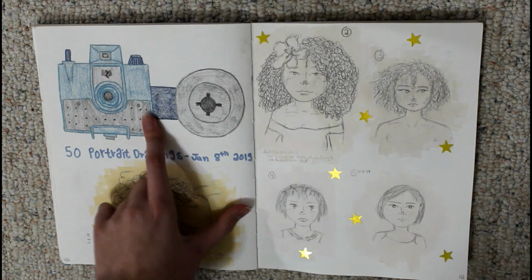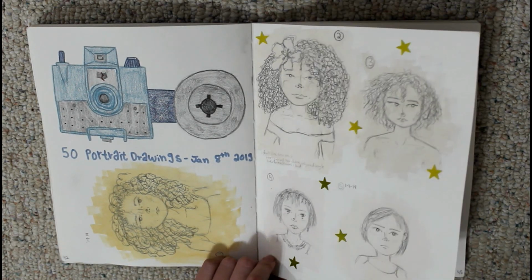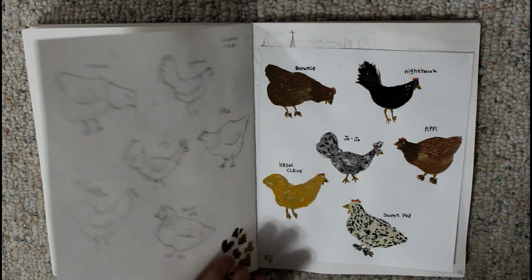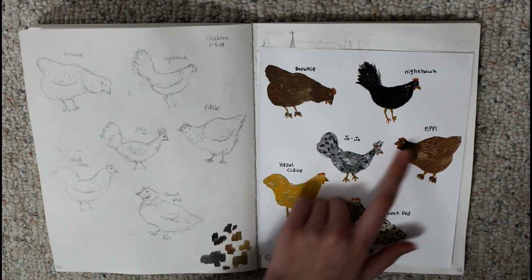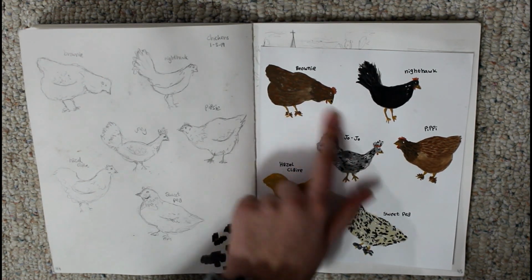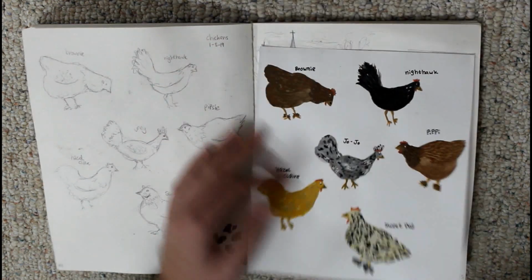So I started here. This is just a camera that I have. Oh, and these are all painted over in watercolor just to keep it from smudging onto the next page. Here are my chickens. I painted them in gouache after I drew them. This one definitely turned out the best. I mean, some of them are cute. There's a little drawing there too.